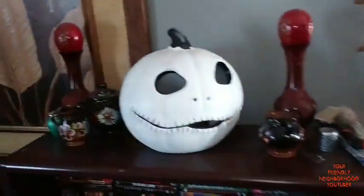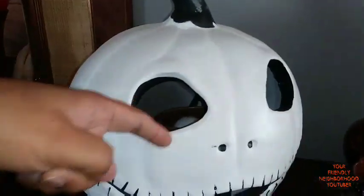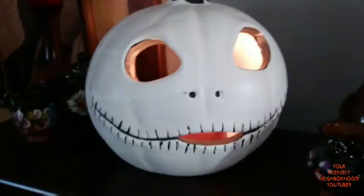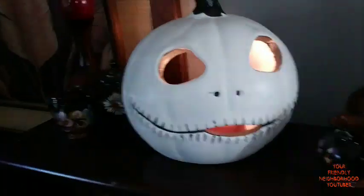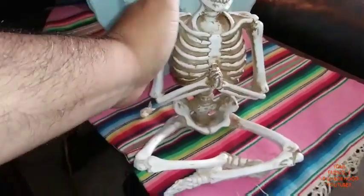My jack-o'-lantern pumpkin right here. He lights up. I put a light in there, so if you guys want to see that, I'll show you what he looks like lit up. There he goes. There's the jack-o'-lantern. Here's a skeleton that I bought. He's made of ceramic, a meditating skeleton right there.